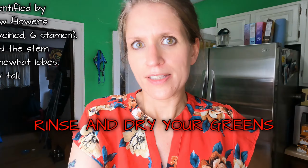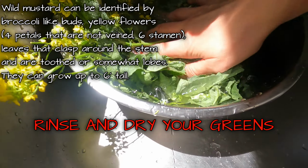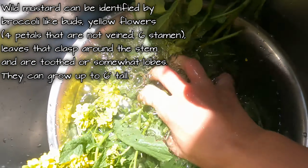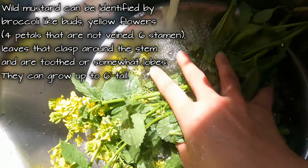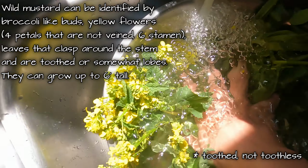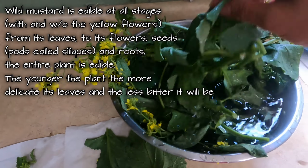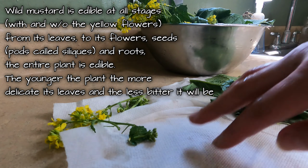First things first, we're going to wash the leaves and flowers to get rid of any dirt, debris, and bugs. Because anytime you pick something from the garden, there's a good chance that it'll have a bug on it. Wild mustard can be identified by broccoli-like buds, yellow flowers with four petals that are not veined and six stamen, leaves that clasp around the stem and are toothless or somewhat lobed, and they can grow up to 6 feet tall. Wild mustard is edible at all stages, with and without the yellow flowers.